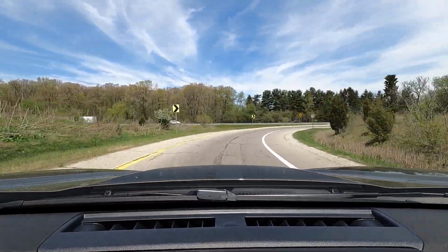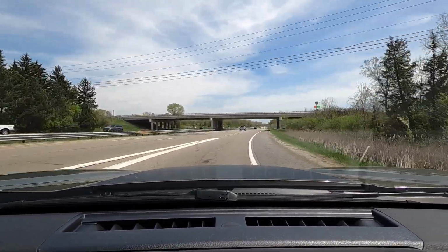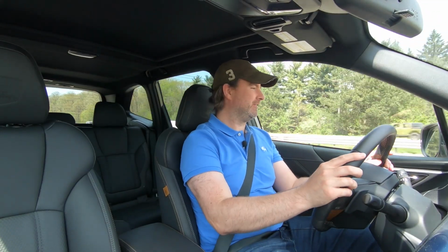Let me show you that. All right, guys, time for an interstate test. Still in normal mode, but the stability control is back on. And as we get on the freeway, grip is still proving to be low. But hey, here we are. We do have adaptive cruise control. Subaru likes to call it system eyesight, and we will test that out right now.